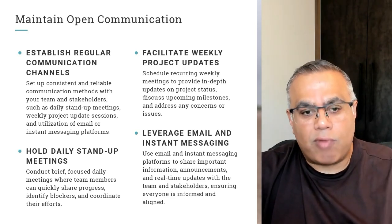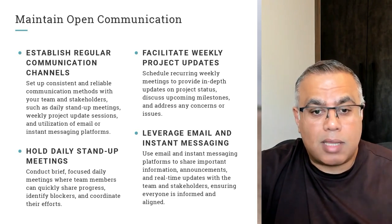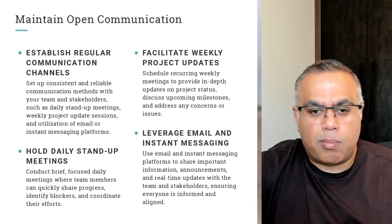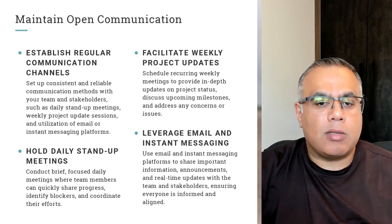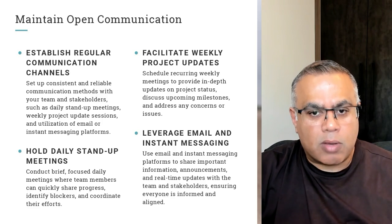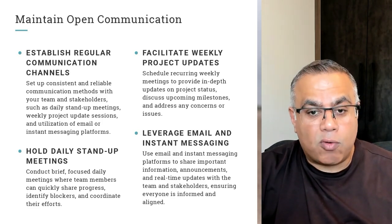Firstly, establish regular communication channels. Set up consistent and reliable communication methods with your team and stakeholders, such as daily stand-up meetings, weekly project updates, email updates, and highlight reports, whether that's still used or not, whatever that may be. Have those regular intervals where people are getting updates on what's going on. It creates that communication flow, keeps things moving, and keeps people informed.